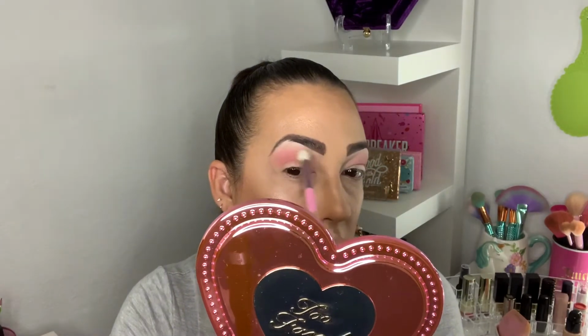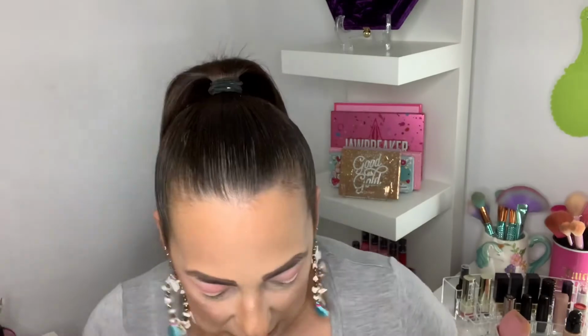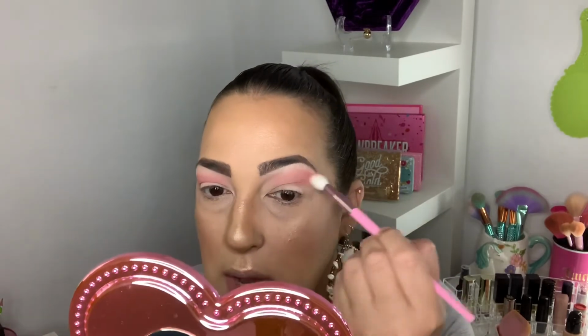Yeah, that's pretty. Because, you know, these colors are not very pigmented, at least the lighter ones. They're not too pigmented, so you kind of have to work with it. And that's not ugly, that's cute.